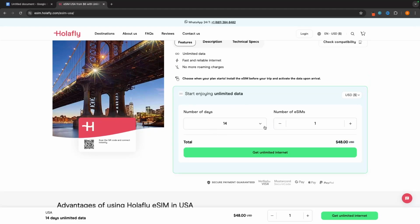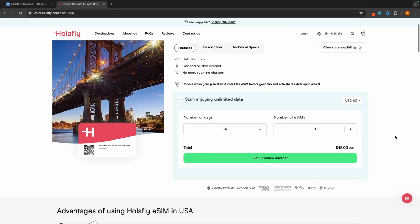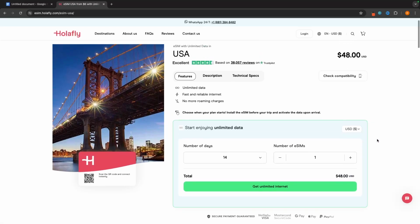So if you only need like a gigabyte, 2 gigabytes, 5 gigabytes of data for the entire vacation or when you go away, then this is going to be a lot more expensive than going with Airelo. However, if you do need unlimited data, this is going to be a lot cheaper than continuing to buy data through Airelo. So this is the second option right here.